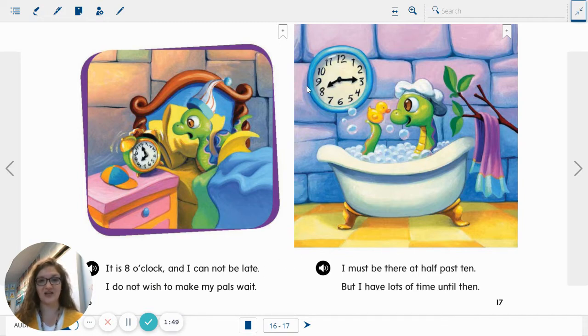Remember to try to read along with me. Let's look at the next clock. Okay, the short hand is still close to the 8, but now the minute hand is pointing to the 3. So it's not at o'clock anymore, but we count by 5s, 5, 10, 15. So it is 8:15. Let's read it together.